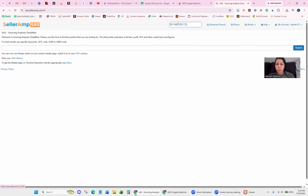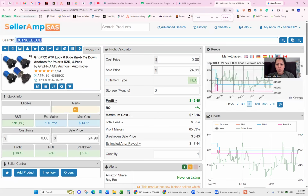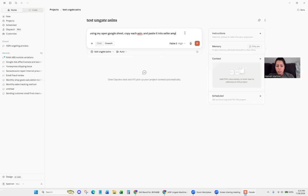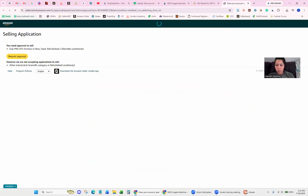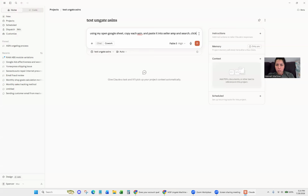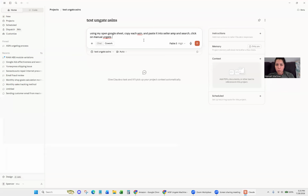I'm going to search for it. So we're going to put and search. And then the next step would be click on manual ungate. And then the next step is request approval. So we're going to tell it to request approval.